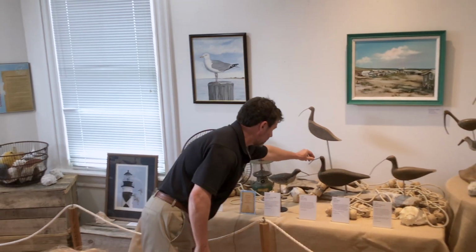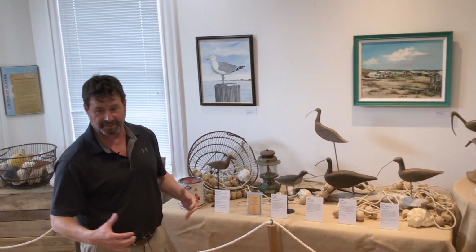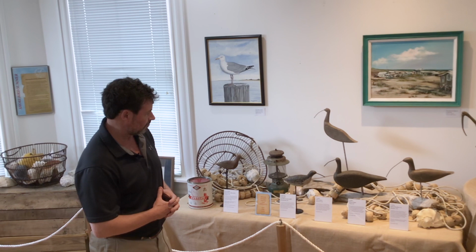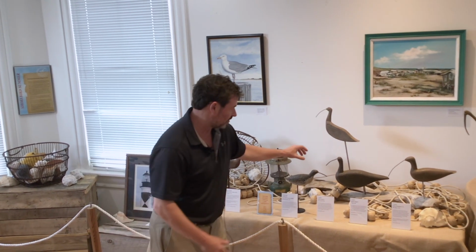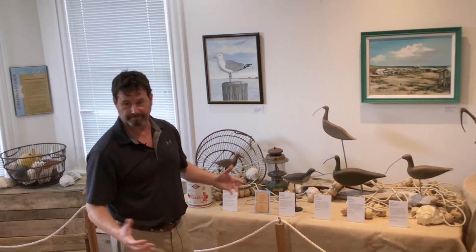This bird here is made by John Lupton. John Lupton is from the Sea Level area. I mean, it's just awesome. It's thick, it's crude, but it is awesome.